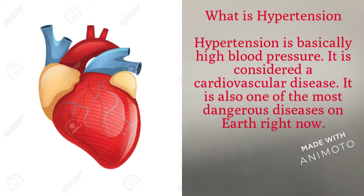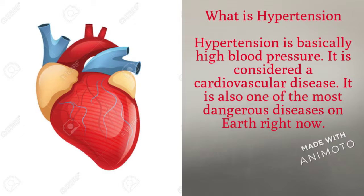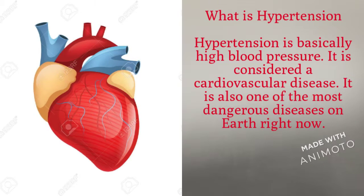Let's start with the basics. Hypertension is basically high blood pressure. It is considered a cardiovascular disease. As the blood pressure increases, the pressure on the veins and arteries increases as well. As this pressure goes up, hypertension starts to get worse and the risk of having a cardiovascular emergency increases. There's more pressure on the heart too, because it has to work harder and faster to pump blood throughout the body.